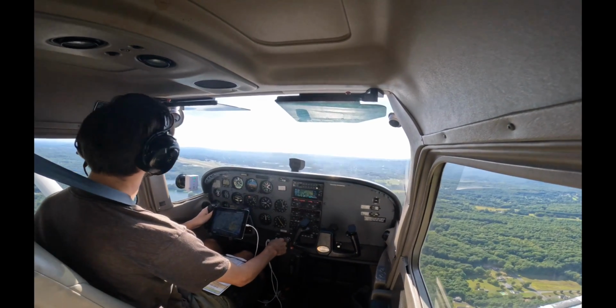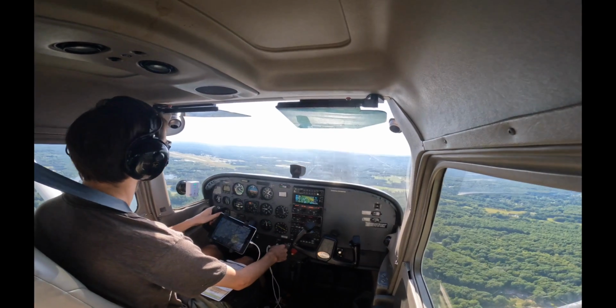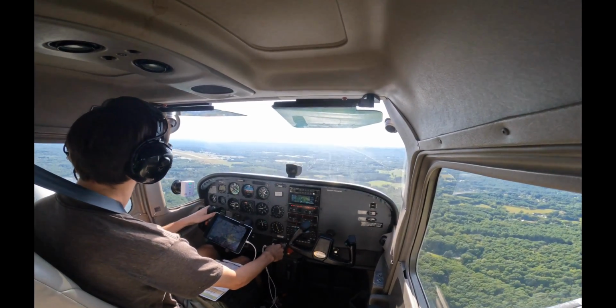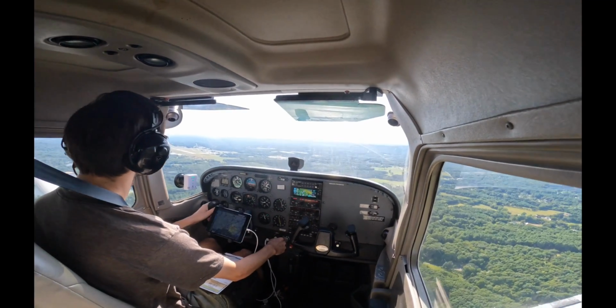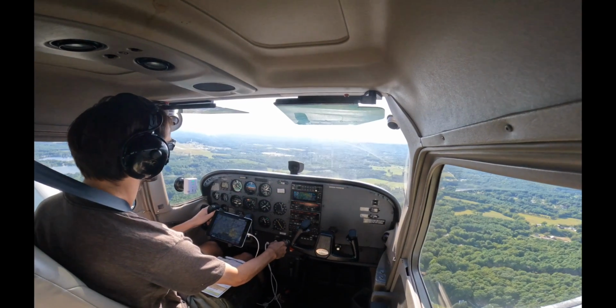Westfield Tower, System 182 Uniform, downwind 20, touch and go. Number 2 Uniform, you're number 2 following a Cessna on the left base turning final ahead of you, and he's going to be a stop and go. We're looking for him. Follow the Cessna, number 2.